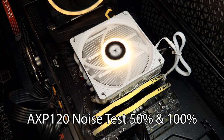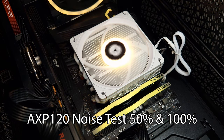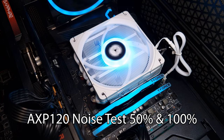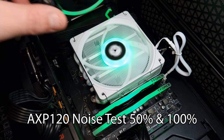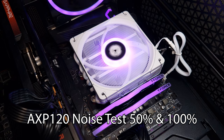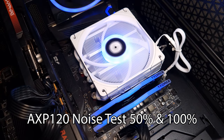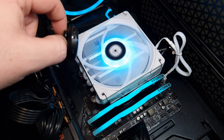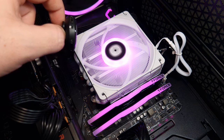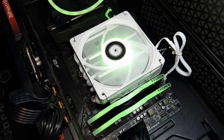This is the AXP120-X67 white ARGB low profile CPU cooler from Thermalright at 50% fan speed. As you can hear, it's very quiet. This is 100% fan speed. And as you can hear, it sounds like a jet engine.